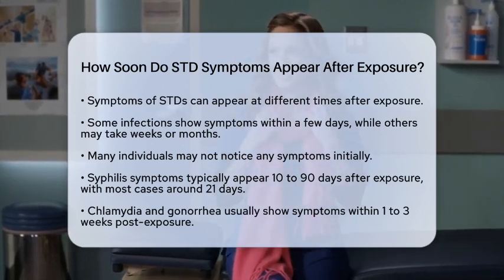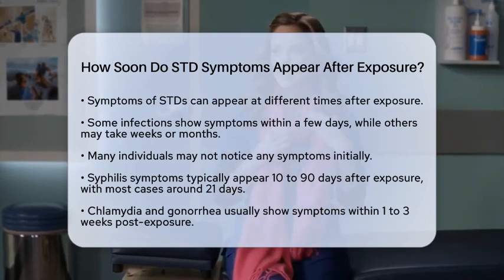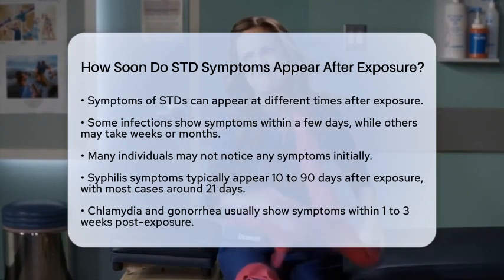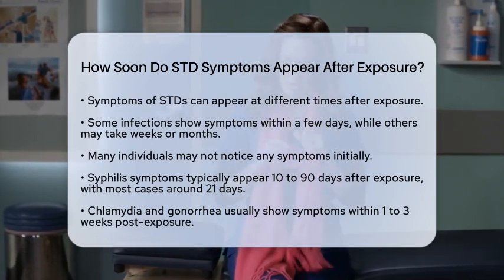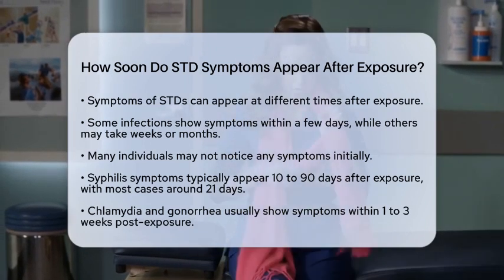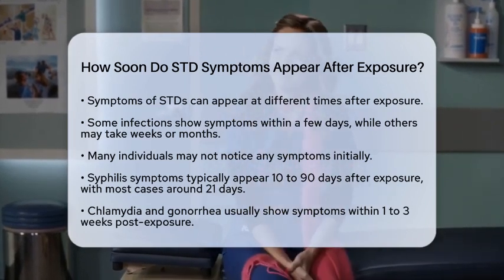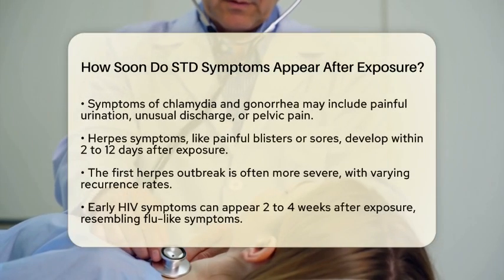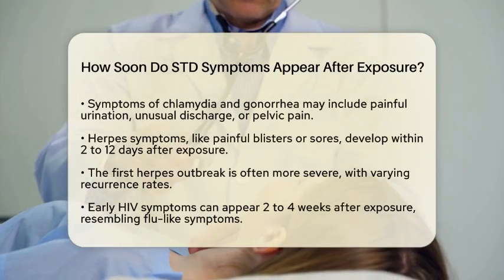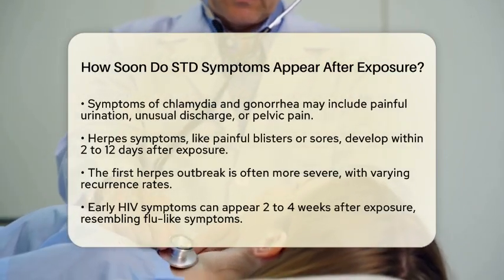Let's break down the typical onset times for some common STDs. For syphilis, the first symptom is usually a painless sore known as a chancre. This sore typically appears between 10 and 90 days after exposure, with most cases showing symptoms around 3 weeks, or 21 days. Chlamydia and gonorrhea are bacterial infections that often cause symptoms within 1 to 3 weeks after exposure.